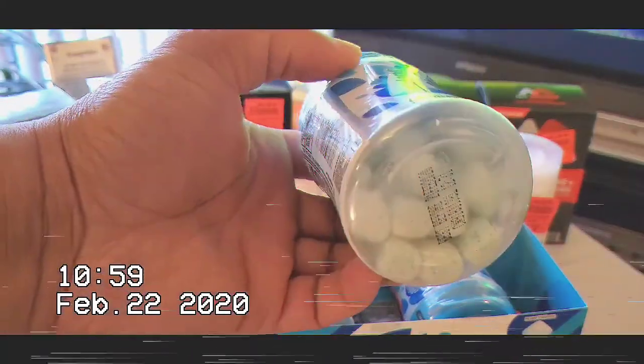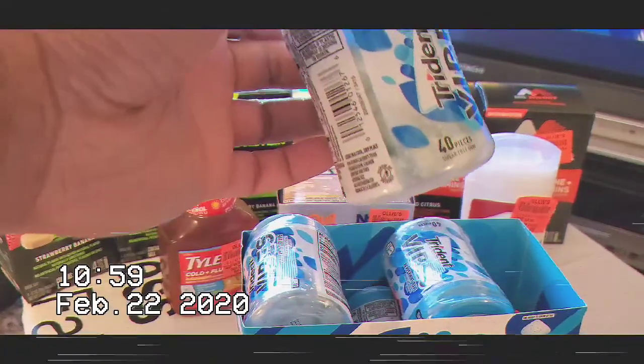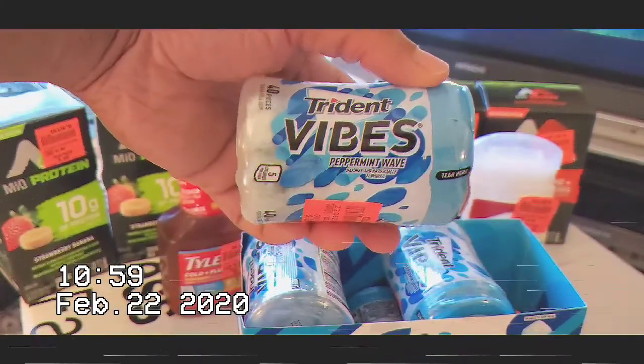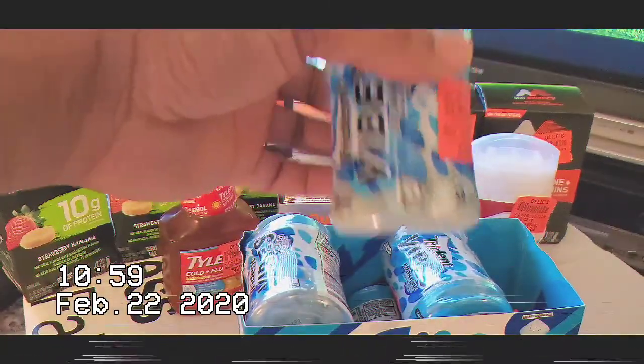And I actually tried one of these the other day. When you chew one, I mean, it at least lasted 2 hours, the flavor. For me, anyway. So peppermint was the only flavor. Sugar-free, peppermint wave, 50 cents for all of these.